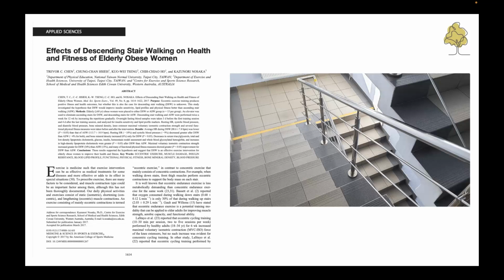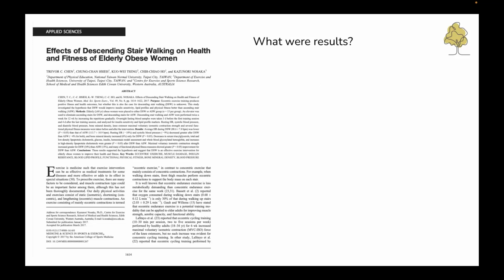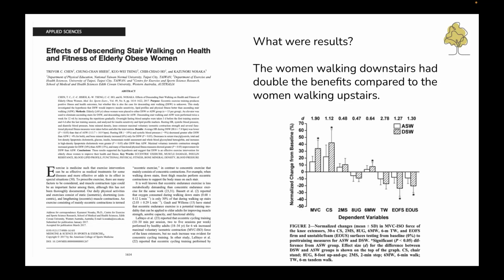So what do you think were the results of this study? What they found is that the women walking downstairs had double the benefits compared to the women walking upstairs. Now, this might come as a shock to you, but across the board, in every single one of these different measures of strength, the downstairs is the hashed bars, and the white bars is the upstairs, ascending. So what we see is on almost every measure of strength, that downstairs bar was almost twice as strong as the upstairs bar. And these latter two are measures of balance. The measures of balance improved significantly more in the downstairs group.